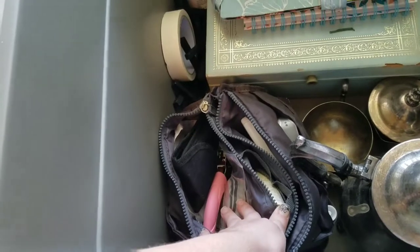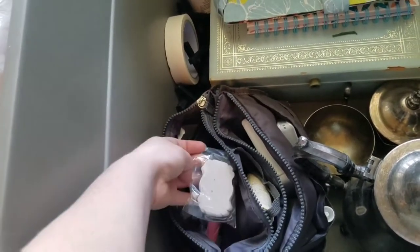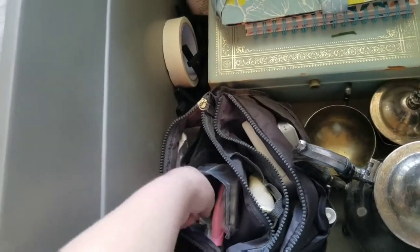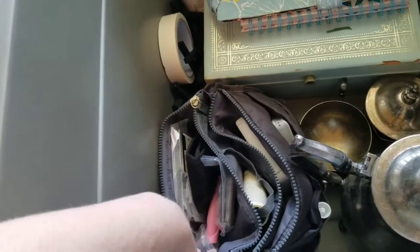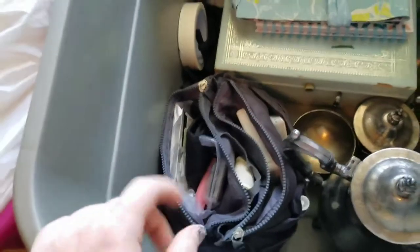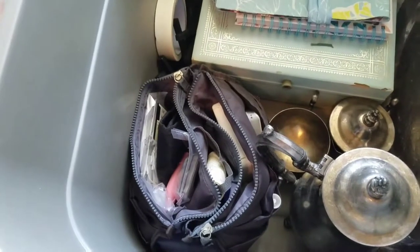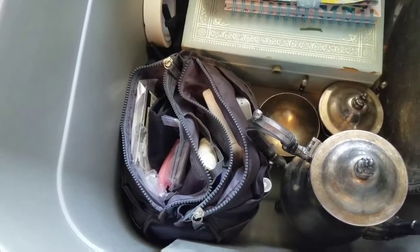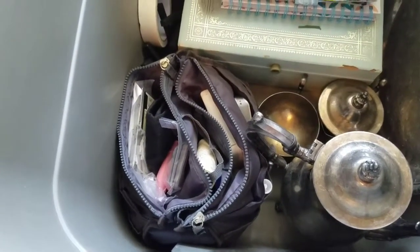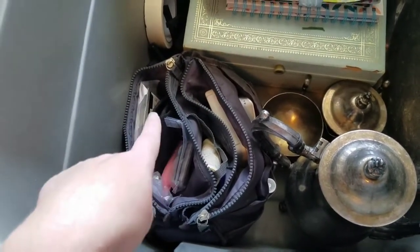And this is kind of my tool side: my mini hole punch, my earring back things, extra price tags, my multi-tool. Usually I'd put my wire cutters and my jewelry making tools in case I need to fix anything in here as well.